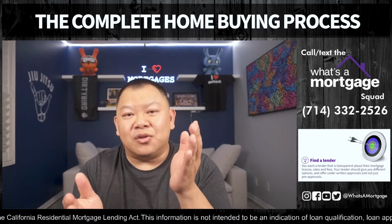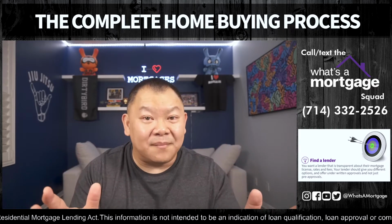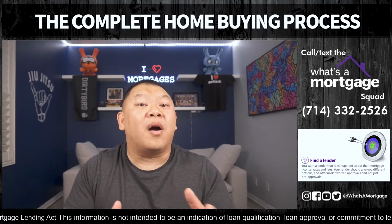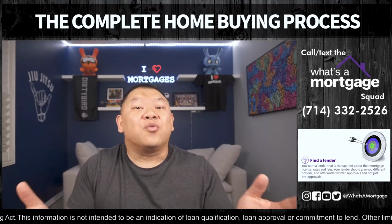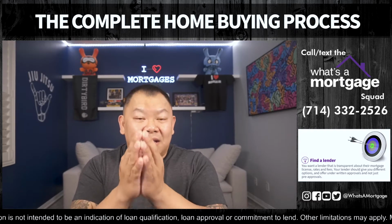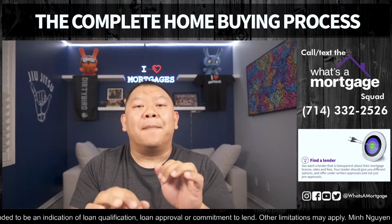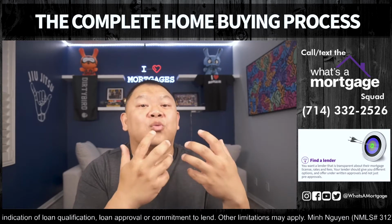So in step one, you find a lender, they run the credit, they approve all your income, they run something called DU, Desktop Underwriting, or LP, Loan Prospector. If you're working with a specific lender that does underwritten approvals, get it. What's an underwritten approval? An underwritten approval is when a loan officer collects all your documents, uploads your application in the system, and they let an underwriter review it.